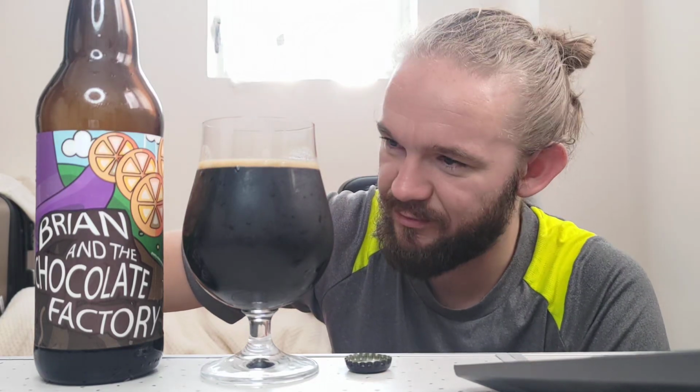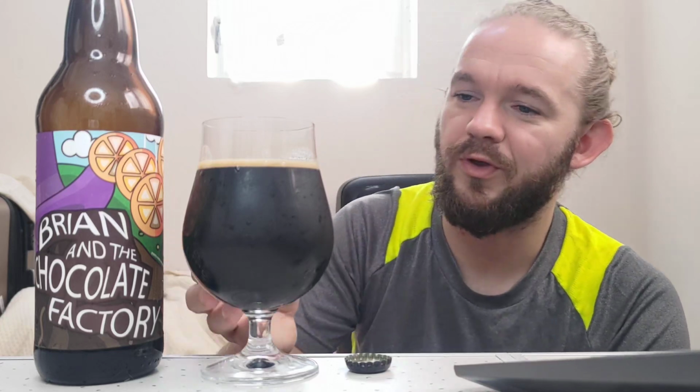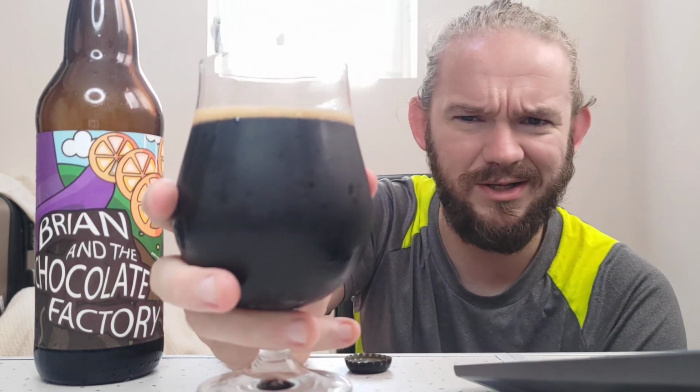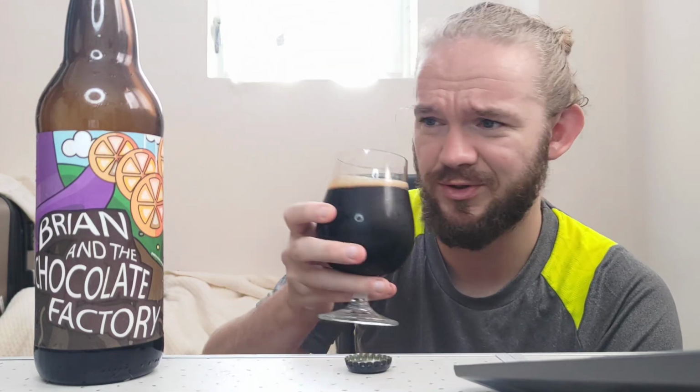So yeah, this is Brian and the Chocolate Factory, an 11% Imperial Pastry Stout, the 5th anniversary beer of Carbon Brews in Fo Tan in the New Territories here in the Hong Kong SAR. Let's get stuck in. Slàinte, skål, cheers, and happy anniversary to Carbon, of course.